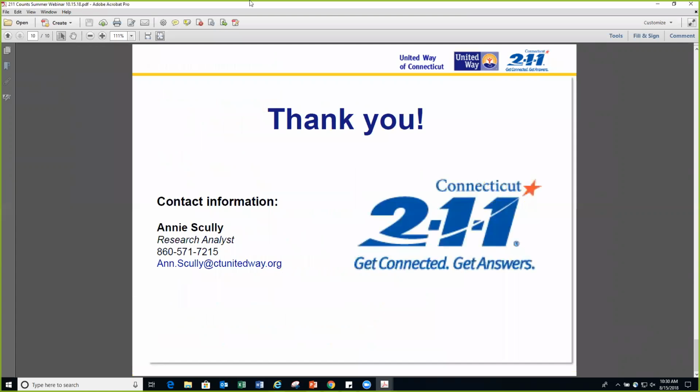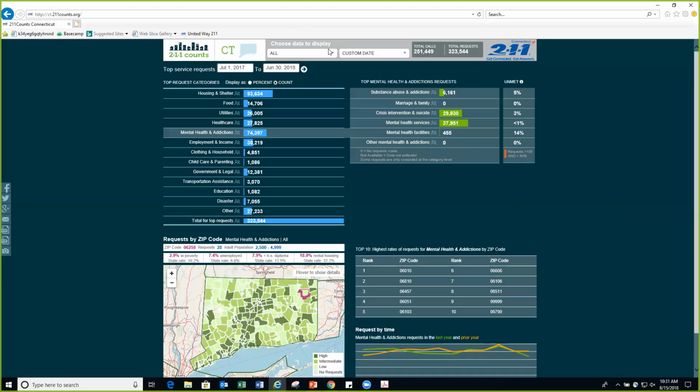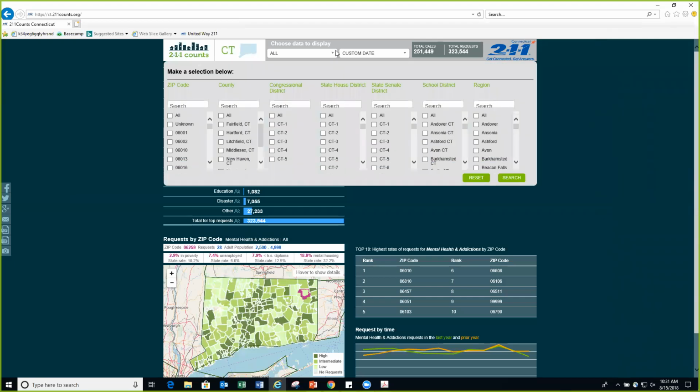You can choose the Q&A option and start asking questions. And we can also, if there's time and if people are interested, go back to our data dashboard and run some specific searches to show how to drill down to a more specific level. So if you have questions about the community needs in your town or city or your congressional district or your state house district, fire away and we can start uncovering those needs. If you have more specific questions, please feel free to follow up via email and I'll be sure to get back to you.